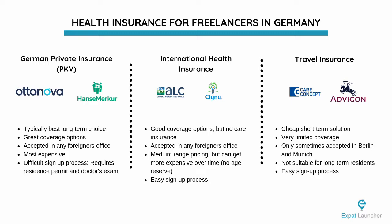If you can't prove a residence permit yet, most German private insurance companies will not accept you. However, the Foreigners Office will not give you a residence permit if you don't have health insurance. So it will be very tricky to get into the German private system at a first-time application.